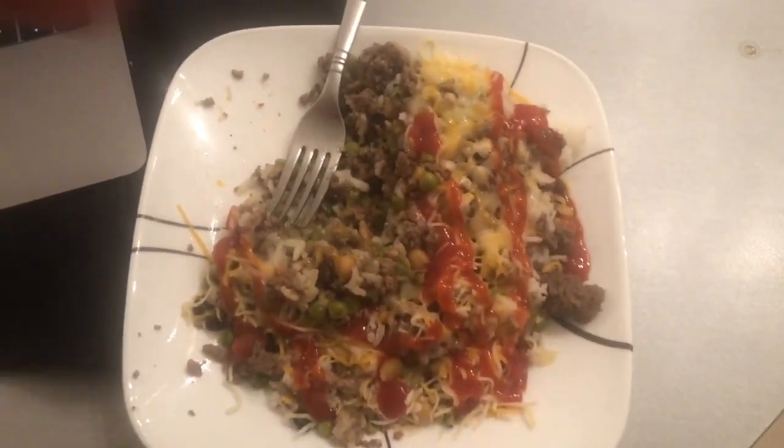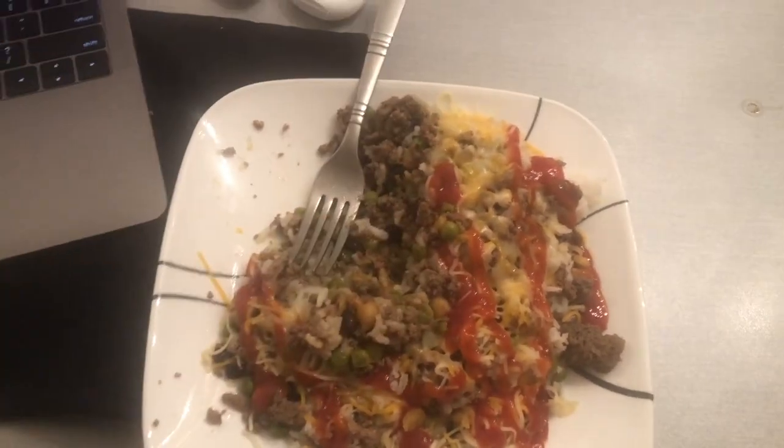And this is the other dish I told you I would make. It's with the rice, the cheese. I put ketchup, I love ketchup.